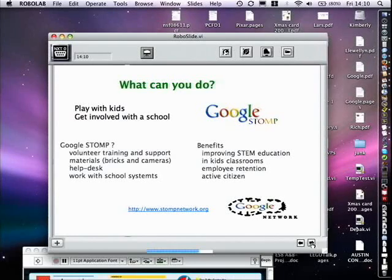So the first one is simply just to play with your kids doing mathematics, robotics, or whatever, finding different ways to actually work with your kids to build stuff. And hopefully most of you guys are doing a lot of that already. And if you don't have kids, play with your neighbor's kids. It's a whole lot of fun.